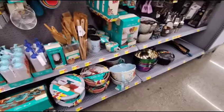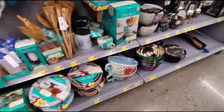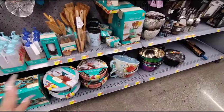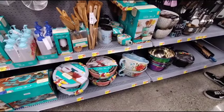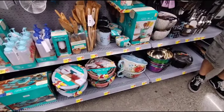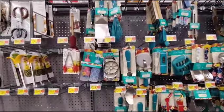Alright, so that mixing bowl is ridiculously heavy. I mean, if it's that heavy empty, I can't imagine what it's going to be like when it has batter or whatever in it. It's insanely heavy. I couldn't even lift it up. So that is just ridiculous. Alright, you guys, let's keep going.